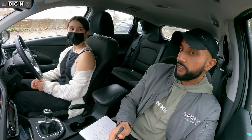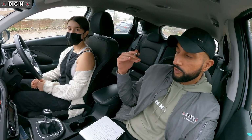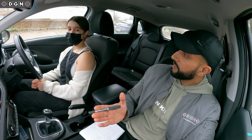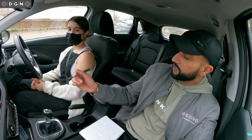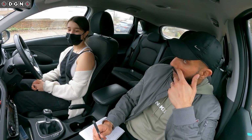Then you realized you're turning right. So you checked your mirrors and signalled, but there's a car coming quite fast in that right-hand lane. When I said to you, there's a car coming, should you have gone into that lane? No, I should have gone the wrong way.